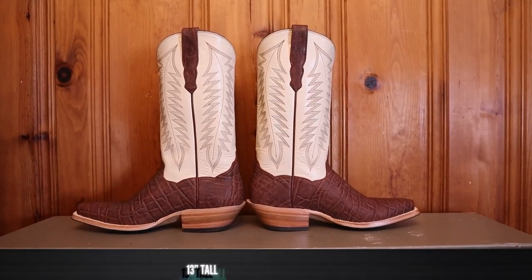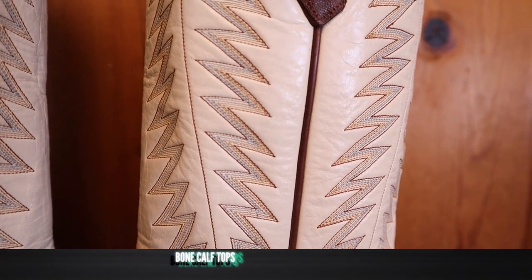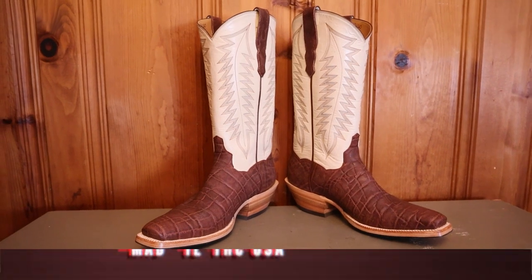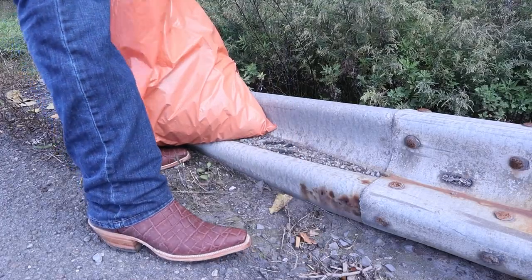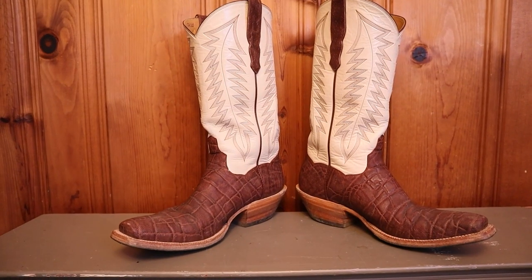Plus, the stitch patterns are stitched by hand when all the other companies in this list have their stitch patterns done by machines. The handmade quality shows everywhere in this boot, so if you have a little extra budget for higher end boots, you may want to consider Way Out West.